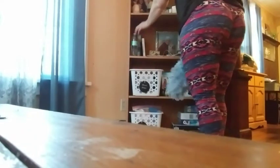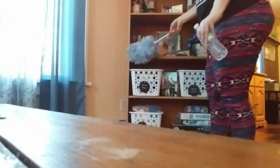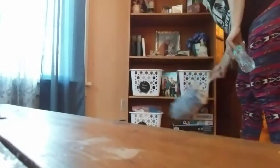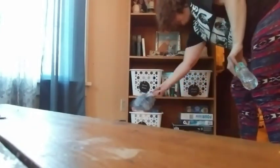My Dollar Tree duster. Just gonna touch things up. Make sure no spiders are trying to house in the corners. A trick to keeping your shelves decluttered and clean is to go through a couple times a week with your duster here. Make sure you do the tops because that's where they like to house the spiders.